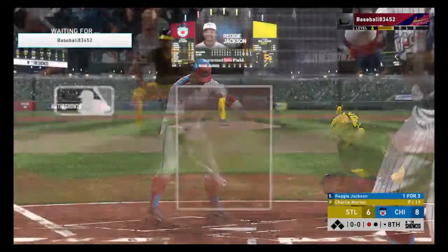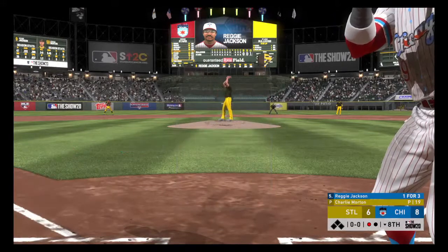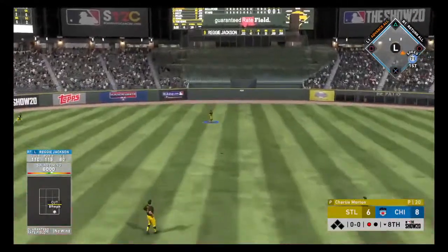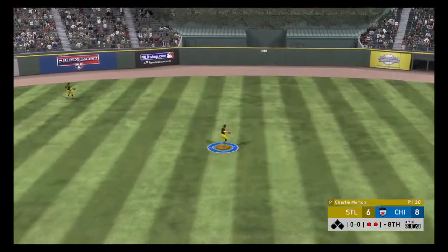Coming to the plate now, Reggie Jackson. Number 9. He's working on a 1-for-3 thus far. Jackson. Hit in the air to center field. Brock waits on it. Makes the play, and there are 2 gone now.